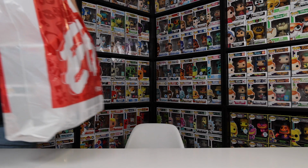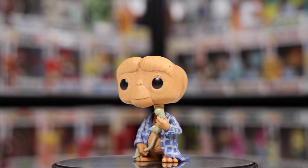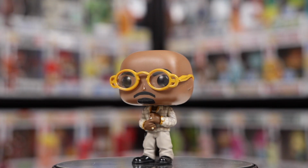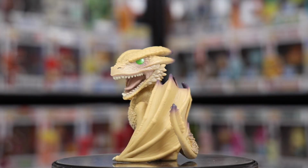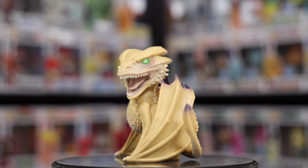Okay, so I went in looking for New York Comic Con stuff and came out with none of that, but let's still talk about it. Now I'm not gonna go into too much detail, but I do have to say I ended up getting some pretty cool stuff, and I feel like a lot of this is more Halloween-y. Let me know what you guys think. Because I think you can count E.T. as a Halloween movie, and then Five Nights at Freddy's is kind of spooky, and then Tupac, I mean, not so much, but it's still a cool figure. And then I also got, a little bit spookier, Syrax, I never know how to pronounce this one, from House of the Dragon. Let me know what you guys think.